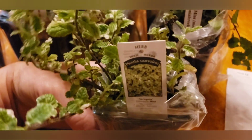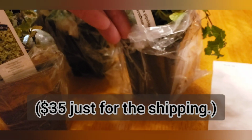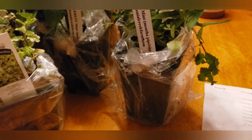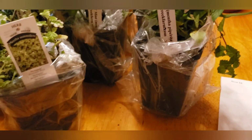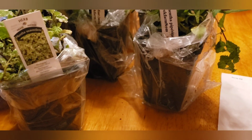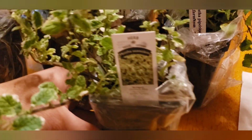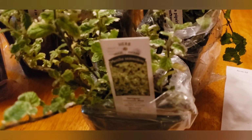So I kept doing a little bit more internet searching, and I came upon this particular company, Colonial Creek Farm in Georgia, so not too far from me. And they had a lot of the mints that I wanted. They did have the apple mint. That was what started this whole journey. I really wanted to try apple mint, and before I could check out, they sold out. So I am on the wait list for the apple mint.